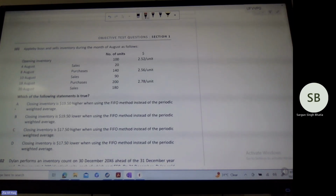This means we need to calculate closing inventory from both methods, FIFO as well as AVCO. So from FIFO, if we calculate, here's the opening balance of 100 units at the rate of 2.52. What's the total? 252. Then we have a sale of 20 units. Obviously, we have sold the earliest first, at the rate of 2.52. If we sold 20 units, what's the balance? 80 units at 2.52.